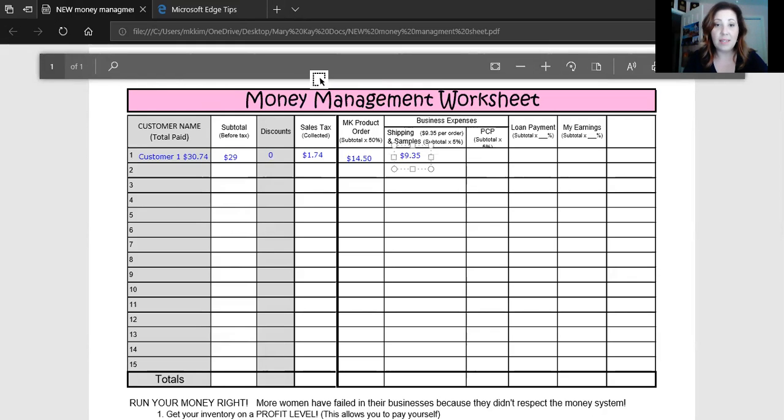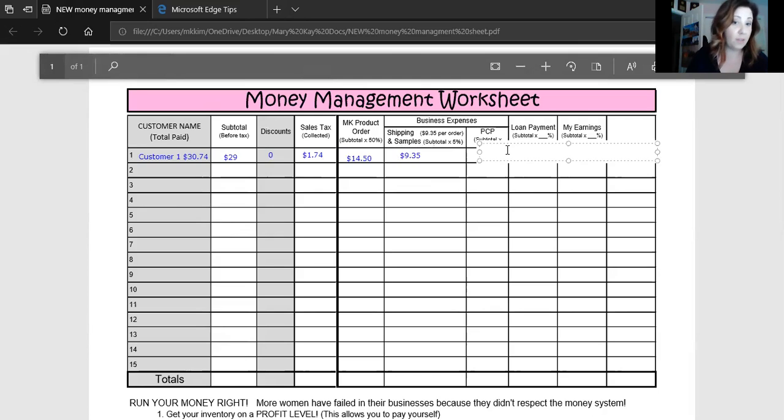Now this column is PCP, and PCP stands for Preferred Customer Program, and that is 5%. And 5% again of your subtotal of that $29 comes to $1.45. Okay.